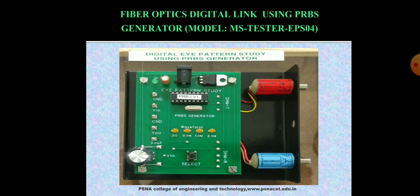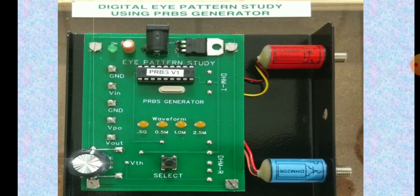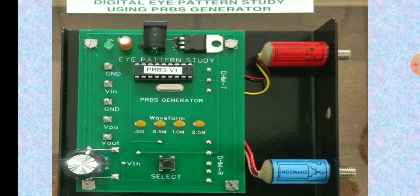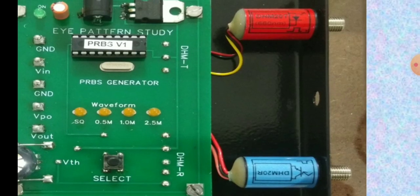And this is the fiber optic digital link using the PRBS Generator model MS Tester EPS04, which is comprised of the main components, that is the transmitter and receiver, along with the PRBS Generator waveforms: square wave 0.5 megabits per second, 1.0 megabits per second, and 2.5 megabits per second.